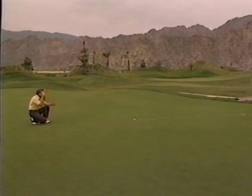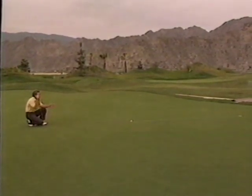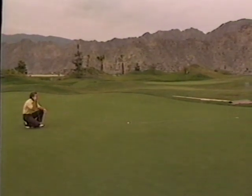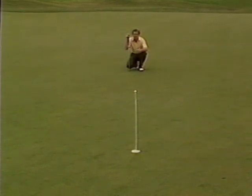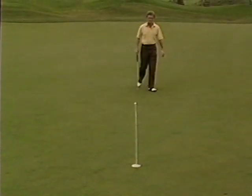Now, on a straight putt, the distance is not near as critical as the accuracy. You want to get the ball started on line. Obviously, you can't hit it too hard. You can't hit the putt 6 or 7 feet past the hole or 2 or 3 inches short of the hole and expect to make the putt. But within reason, distance is not nearly as critical as on a breaking putt. So your main thing is to get the line, get yourself set up, then stroke the putt straight back and straight through on that line.